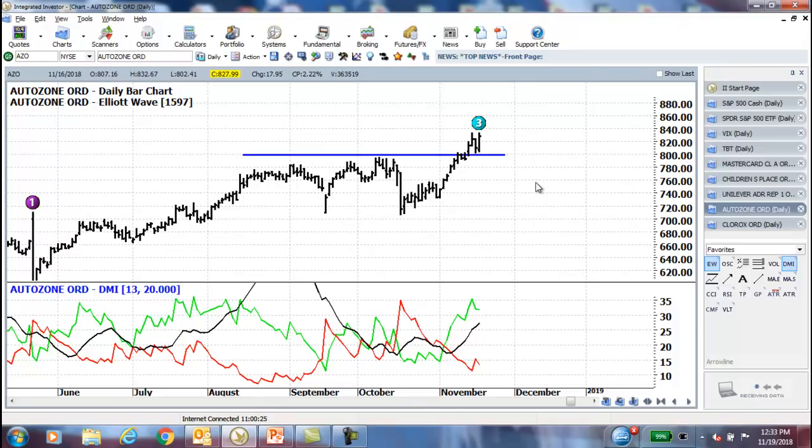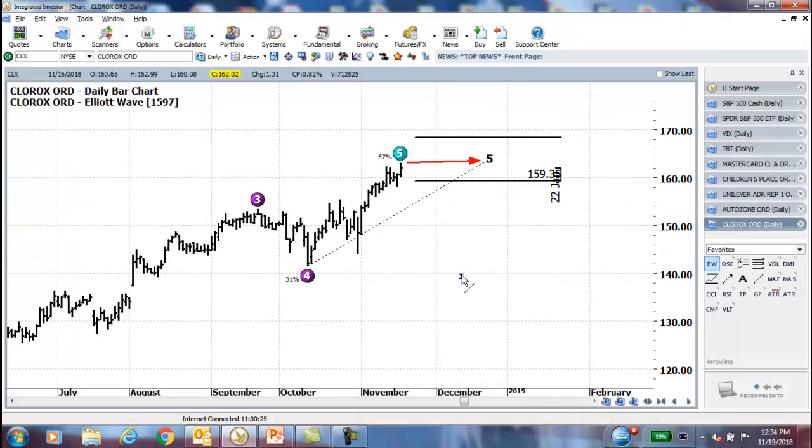Because it doesn't necessarily mean every single stock. The majority of stocks go down with the market, but not all of them. So you can find those that are going the other way, and we look for Elliott wave bullish patterns with good, solid fundamentals.